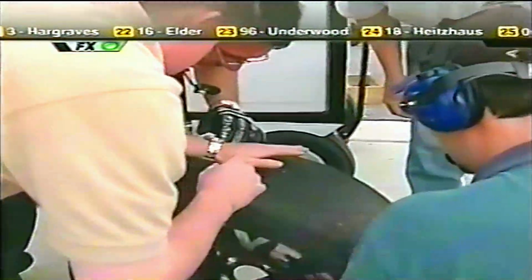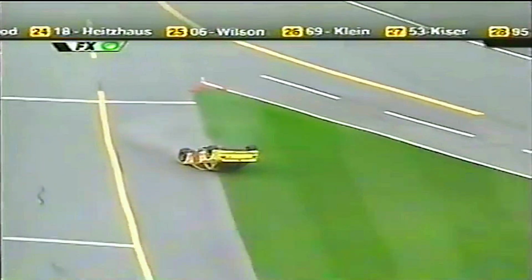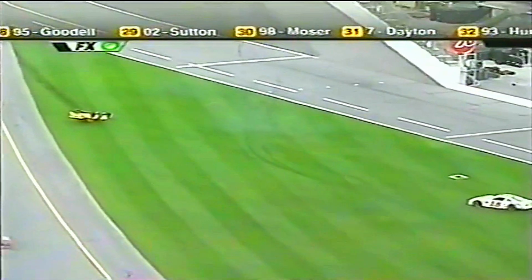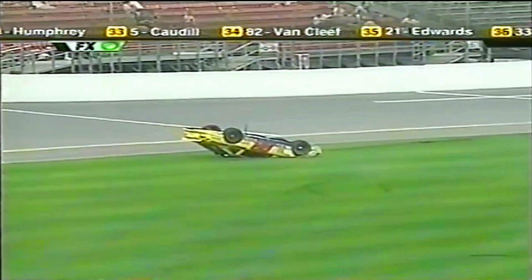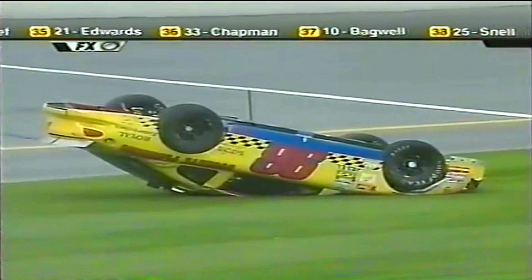Trouble out of turn 4. Big crash. One car upside down. A second narrowly misses the wall. And this was what we feared. 18, David Heightshouse goes spinning. And one car did a lid lifter. Is that 96 Jeff Underwood? It is.